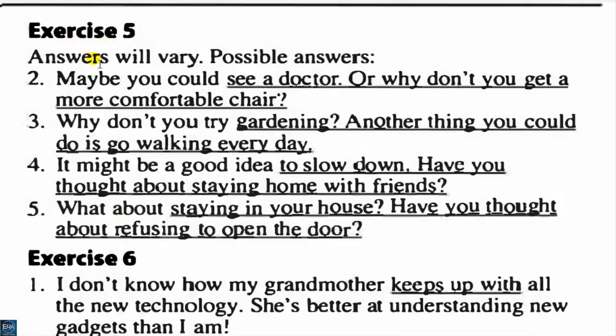Exercise number 5. Answers will vary. Possible answers. Number 2. Maybe you could see a doctor, or why don't you get a more comfortable chair? 3. Why don't you try gardening? Another thing you could do is go walking every day. 4. It might be a good idea to slow down. Have you thought about staying home with friends? 5. What about staying in your house? Have you thought about refusing to open the door?